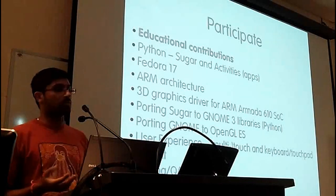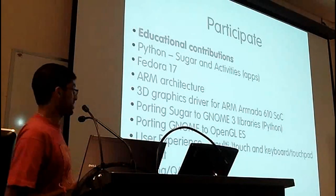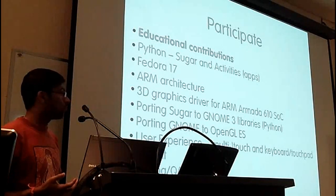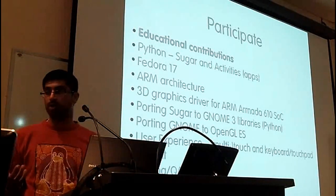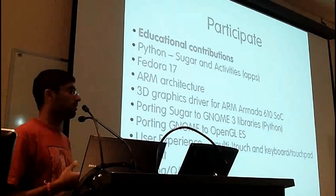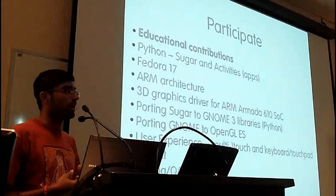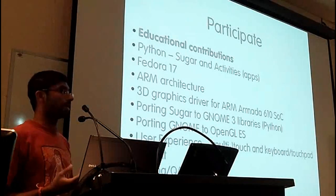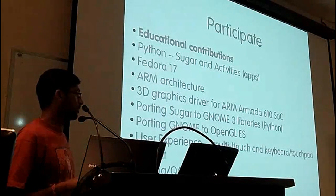Now, it's all well and good to have the infrastructure there, but you need a good user experience. Our hardware is multi-touch capable. We need to think about how that affects how Sugar operates. There are some elements of the Sugar UI, as you've seen, that aren't very touch-friendly. We're working on that, but we'd like that to get better.